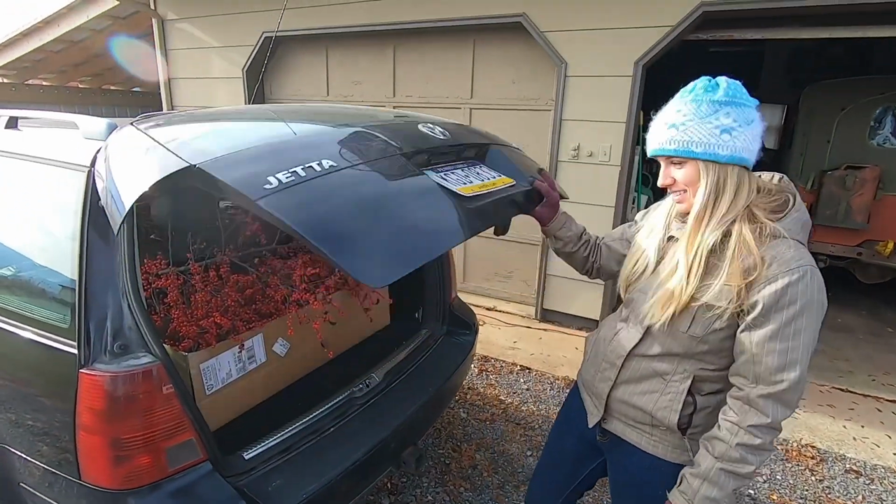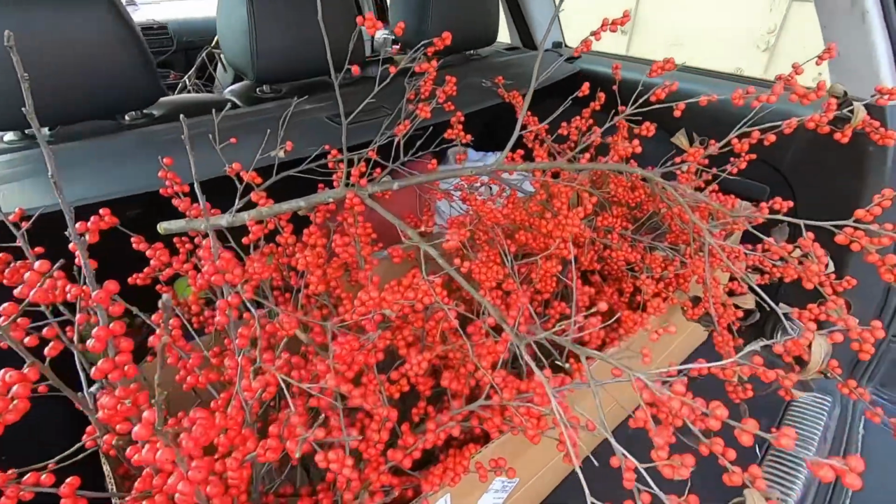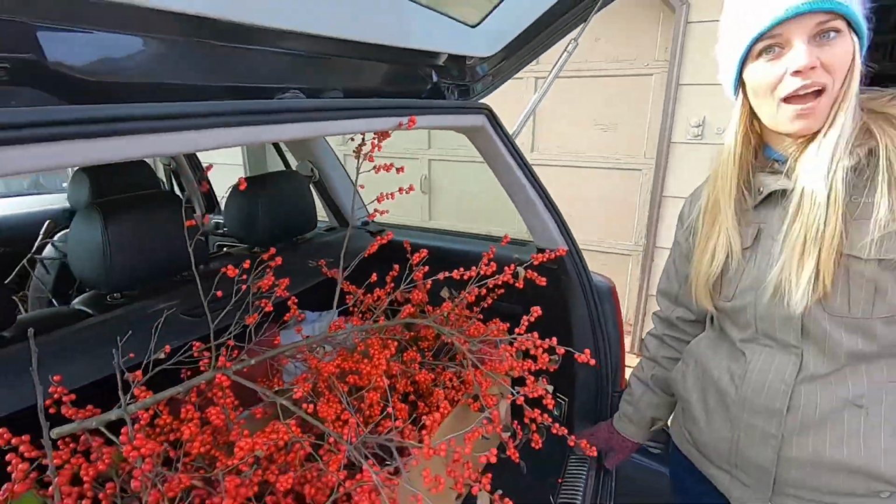Check it out. We got some winterberry. Isn't that beautiful? Wow.